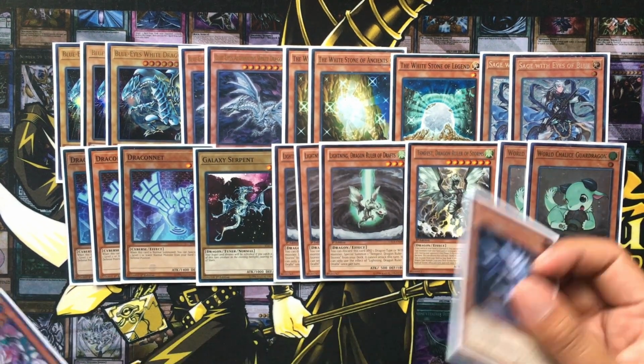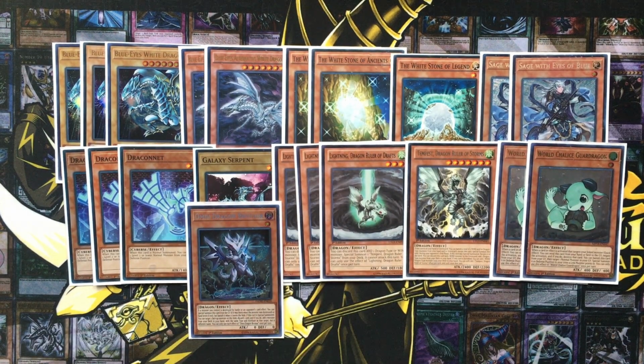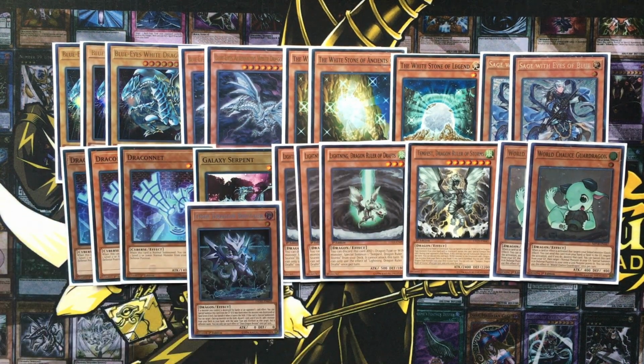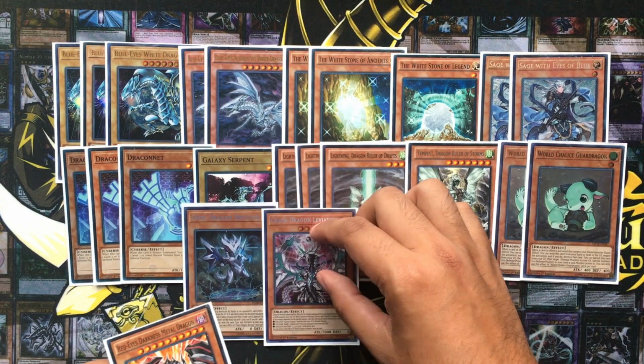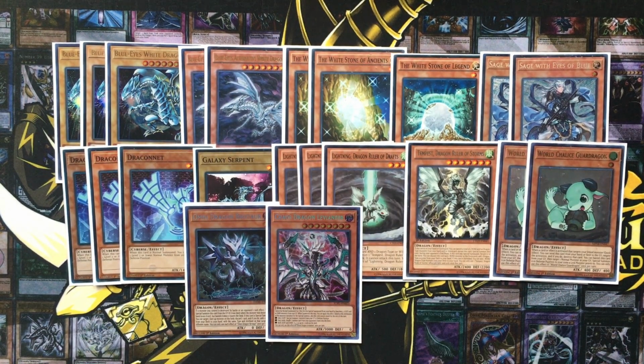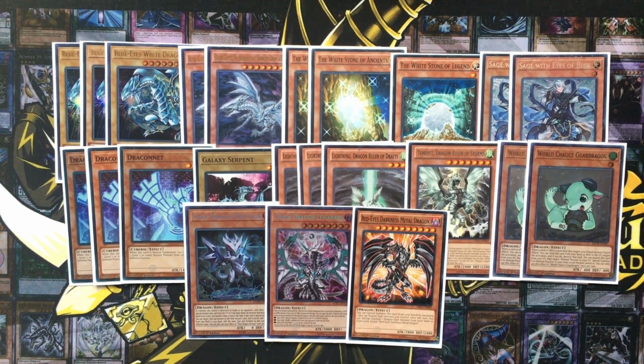And then finally, to round off the monsters, I run Omni Dragon Brotor. This lets you search your deck for any monster, as it has the same attribute and type as any other monster you have on the field. And Chaos Dragon Levianeer. You banish 3 monsters from your graveyard. You can trigger an effect depending on the attributes of the monsters that you've banished in order to special summon it. And finally, Red Eyes Darkness Metal Dragon.